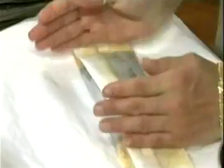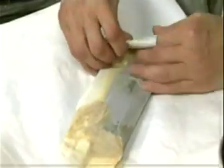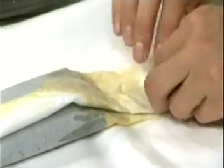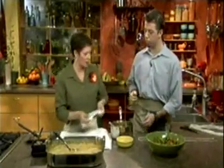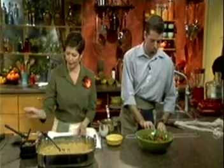Squeeze in the masa so it's all together. Fold twice and bring this over. Fold twice and bring this over. Can you tie this for me? Absolutely. And so we'll do that again.